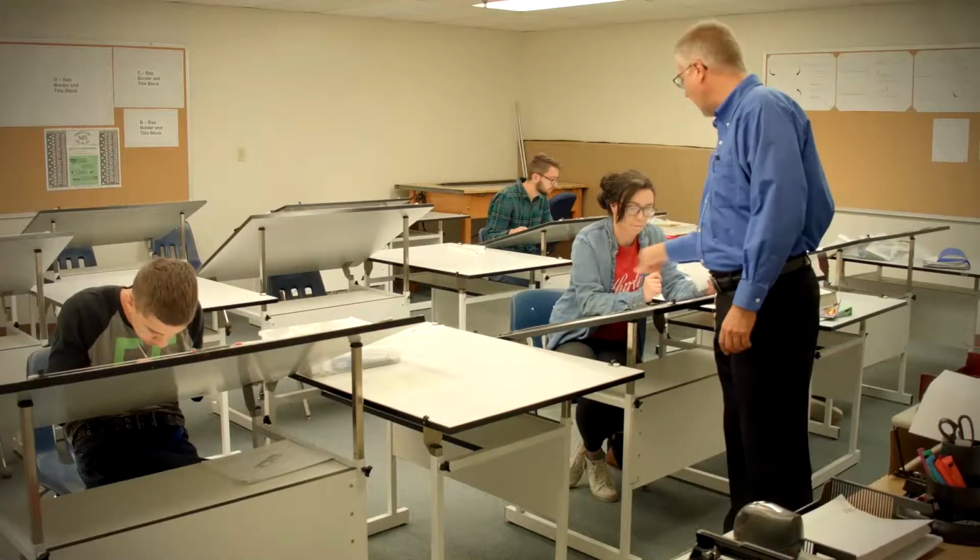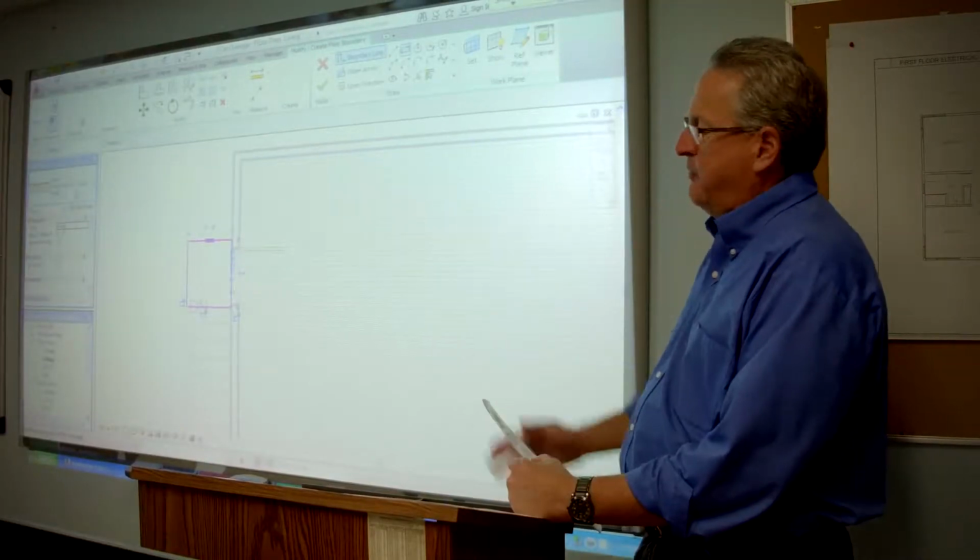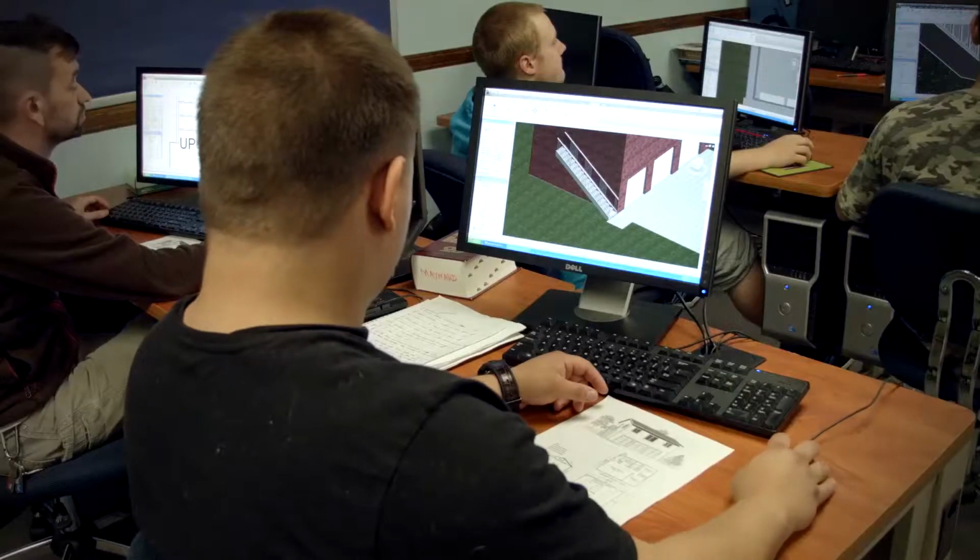There's a lot of opportunities in the different phases of design, not just mechanical design or architectural design. You have interior design, you have surveying, landscaping design.